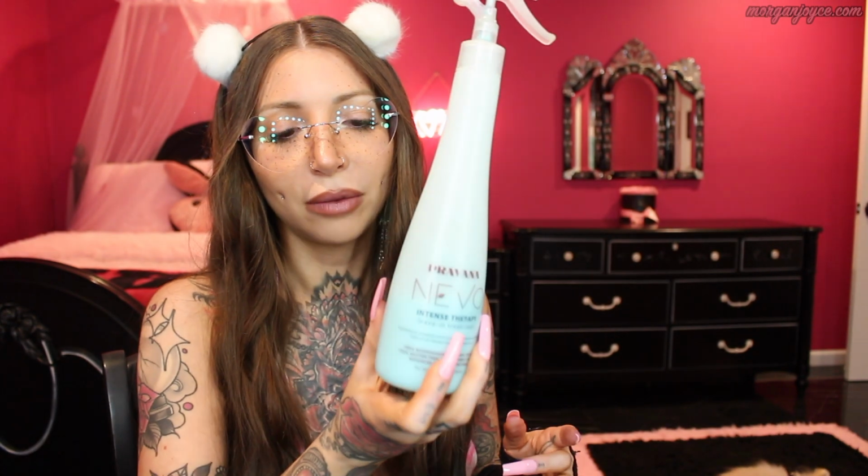Here we have leave-in conditioner. This is the Pravana Nevo Intense Therapy leave-in treatment, and I just do a few sprays from here down, focusing mostly on my ends. And honestly, Ion makes some really good conditioning products. They make really good deep conditioners, and I really love Ion's leave-in spray conditioner too. That one is a little thicker. This one's very liquidy, which I like. The Ion one is more thick, so it just basically depends on your preferences and your hair needs.